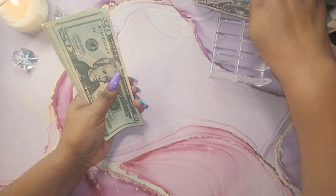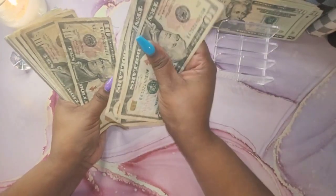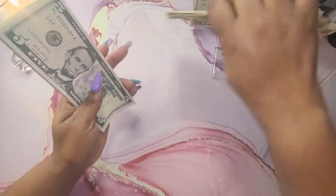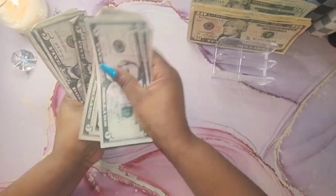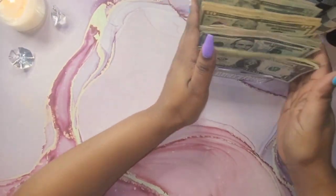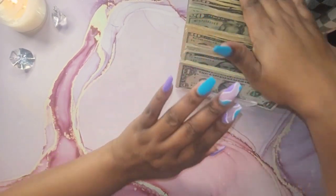20, 40, 60, 80, 1,000, 20, 40, 60, 1,000, and 60, 70, 80, 90, 1,100, 10, 20, 30, 40, 50, 60, 70, 1,100, 70, 75, 80, 85, 90, 95, 1,200, 5, 10, 15, 20, 25, 26, 27, 28, 29, 30, 31, and 32, 1,232.